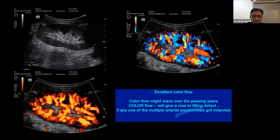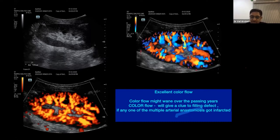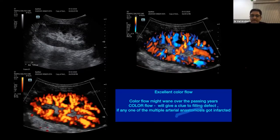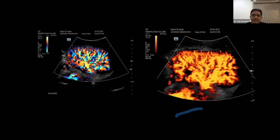I always use power Doppler initially because it is very sensitive and will catch the entire spectrum. Even in a no-flow graft, if you put on power Doppler, a flicker of movement can be picked up. So you have to use both. And this is an excellent color flow filling the entire spectrum of the graft. This is another one.